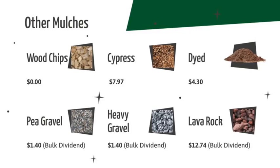The bulk dividends are a much lower price because they don't have as high of a markup on them. The bulk dividend of the pea gravel was $1.40. The bulk dividend of the heavy gravel was also $1.40. And the bulk dividend of the lava rock was $12.74. And I forgot to mention, all of these are for 2 cubic feet of material.